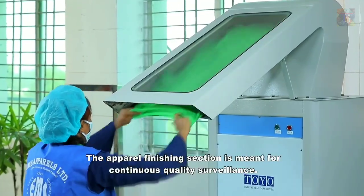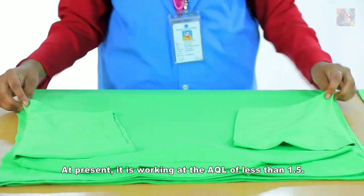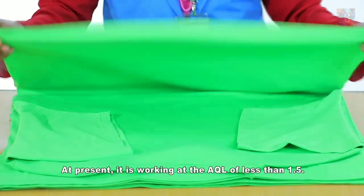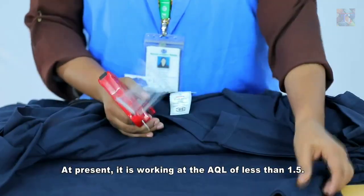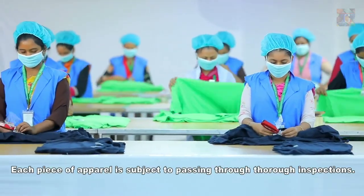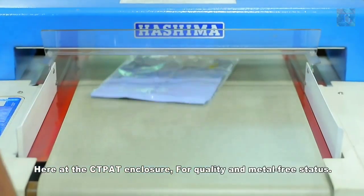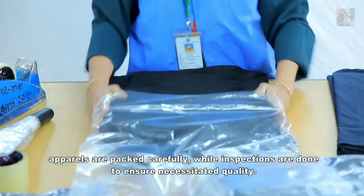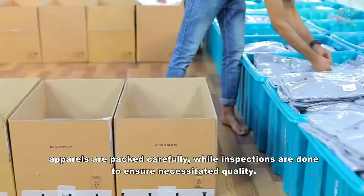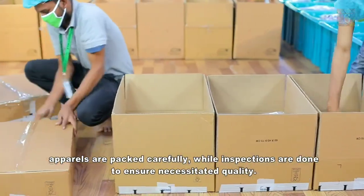The apparel finishing section is meant for continuous quality surveillance. At present, it is working at the AQL of less than 1.5. Each piece of apparel is subject to passing through thorough inspections. Here is the C-TPAT enclosure for quality and metal-free status. Apparels are packed carefully while inspections are done to ensure necessitated quality.